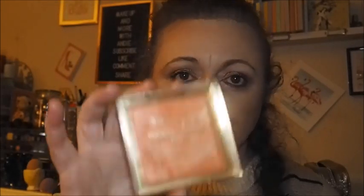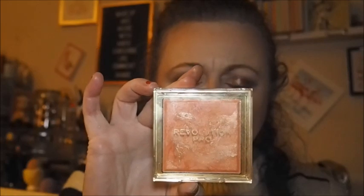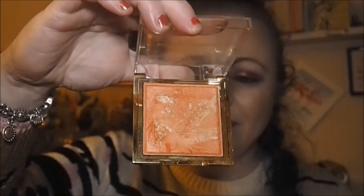3rd place, so let me just wipe that off. 3rd place is this Revolution Pro Luster Blusher in the shade Peach. Now, I went into Boots, I swatched the Benefit one because it really was on my mind to get it, and then I saw this and I thought, well, I'm just going to buy this one. It really is a beautiful blush, but even as I was paying for it, I knew that I still wanted the Benefit one. I was extremely lucky that Karen was so lovely and bought it for me. But this one's really, really pretty as well.